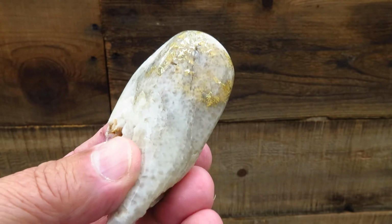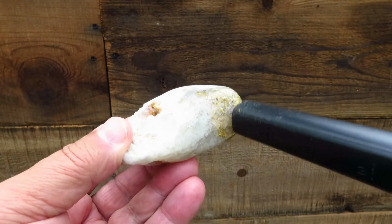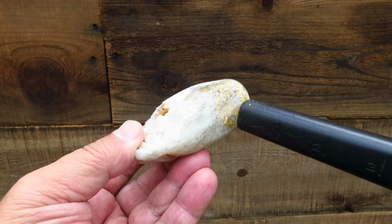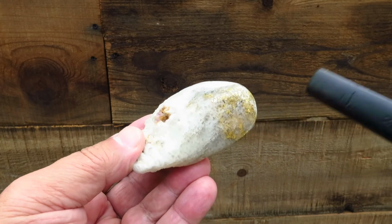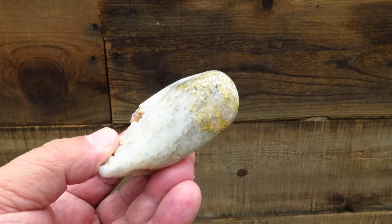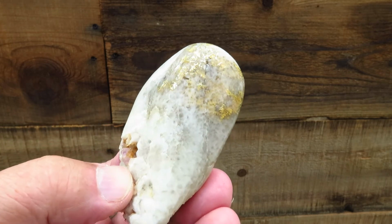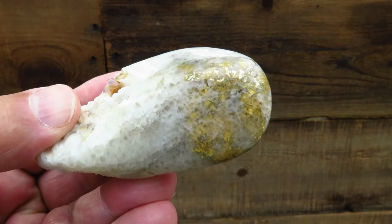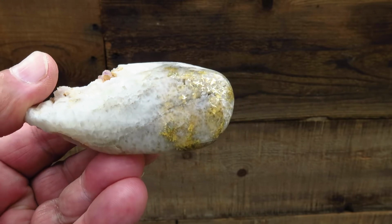Also show you what this does. Pinpointer. We use the pinpointer when we're mining. When we're pulling back the shell, we use a pinpointer. We also use a gold bug too, to pinpoint these little pockets of gold.